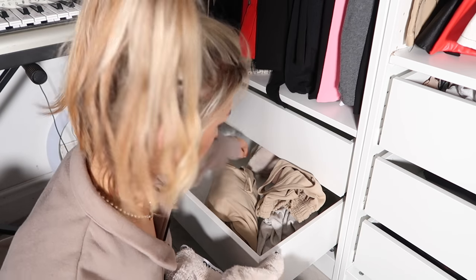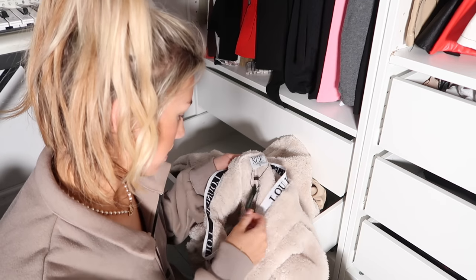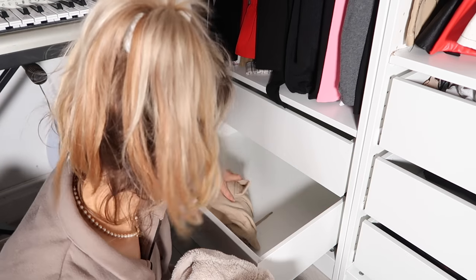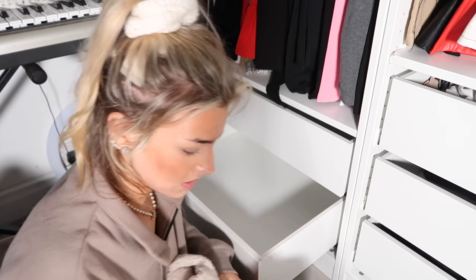This set from Lounge is really cozy and it's so cute, but still got tags on, I just don't wear it. I think it's because I forget that I've got it, do you know what I mean? Oh no, that's another set. Probably get rid of. This, I might get rid of.